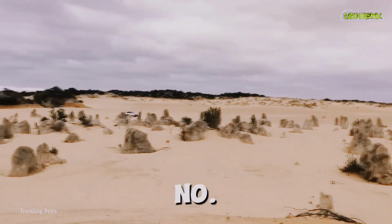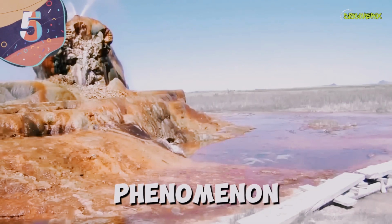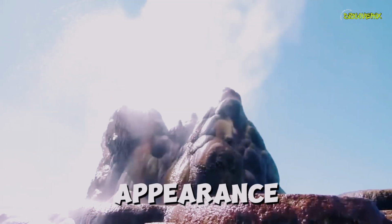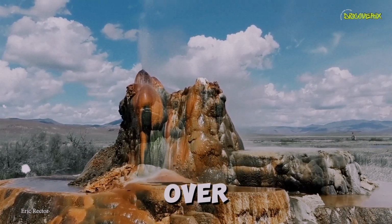Martian landscape. Number 5. Fly Geyser. Fly Geyser, a striking and alien-looking phenomenon, is situated on the edge of the Black Rock Desert in Nevada. Despite its appearance, this geyser is not a natural formation, but rather a result of accidental human intervention dating back over 100 years.